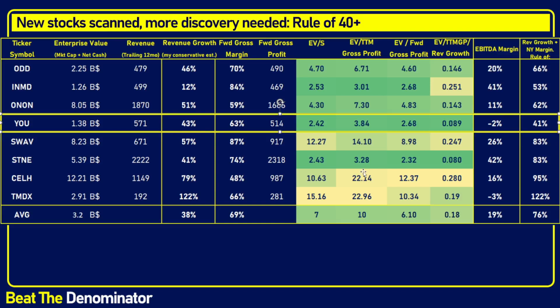I like this company because it's dirt cheap, trading at a 2.42 enterprise value over sales, 2.4x. So that's pretty cheap. And if I look at my metric here, you can see the second cheapest stock of all the stocks that I show you today. It is the second cheapest at a 0.089. So barely more expensive than StoneCo, which I'll get to in a second. It's still predicted to go at 43%.